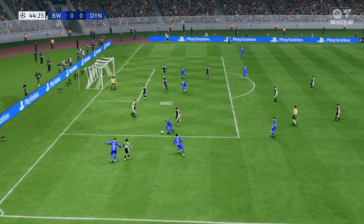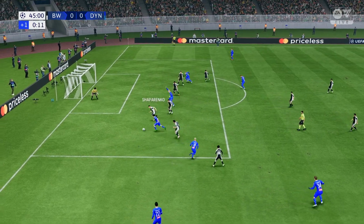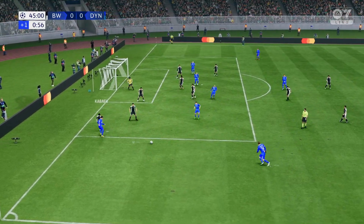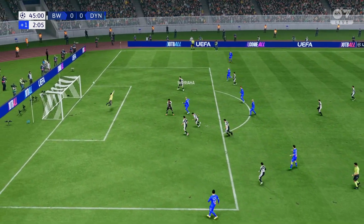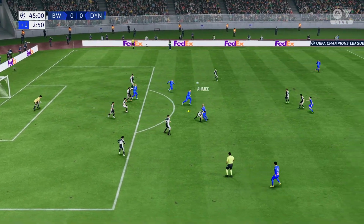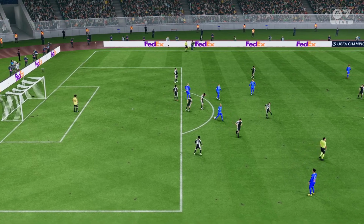Alexander Sirota. And on the ball, Shaparenko. And he loves drifting in off the flank. In position. Denied by the bar. Back in play here. And there it is, the half-time whistle.